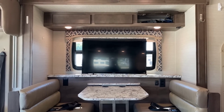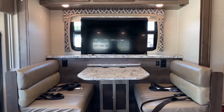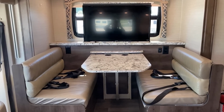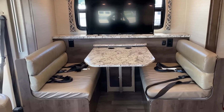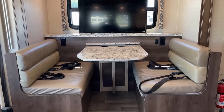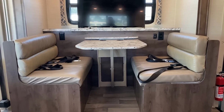Now, as you see directly across from the main sofa seating area, you've got a power up-down televator situation, and on the sides of that little buffet bar, if you will, power outlets and USB plugs. The right-hand outlet is a combo, the left-hand outlet is household only, so plan accordingly.